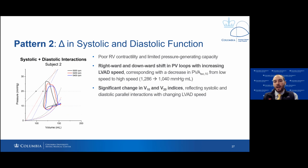The second pattern is a bit controversial. Now that we've done more studies, we're coming to rethink this pattern. What you can clearly see is that there's a change in systolic function. The loops in black represent the lowest speed, in this case 5,000 RPM. When we go to the blue loops, there's clearly a change in the slope of the end systolic pressure volume relationship. Pressure generation in the ventricle also declines, so the height of that loop has declined. From this case, we thought there were clear systolic interactions, meaning that when you changed LVAD speed, you acutely altered systolic performance of the right ventricle.